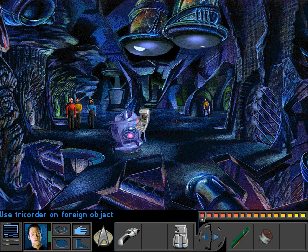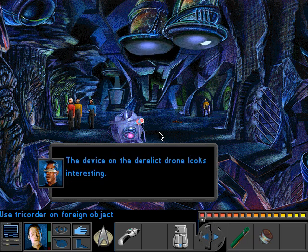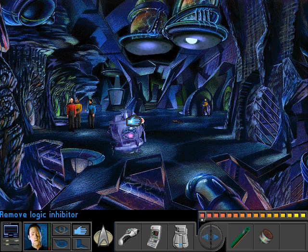Foreign object looks interesting. The device freezes logic circuits by emitting broadband electromagnetic interference. Okay, so it's basically like the device on the derelict, yeah, that's what I just looked at. It's basically like a low-level electromagnetic pulse that interferes with electronics. Well, let's remove this thing.